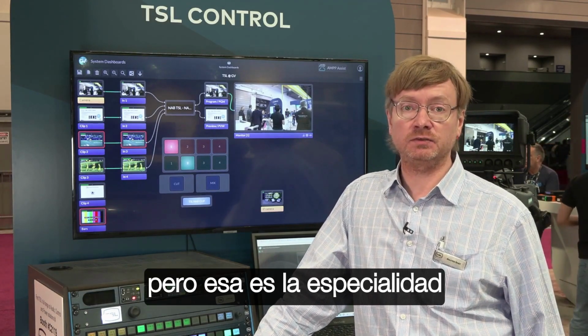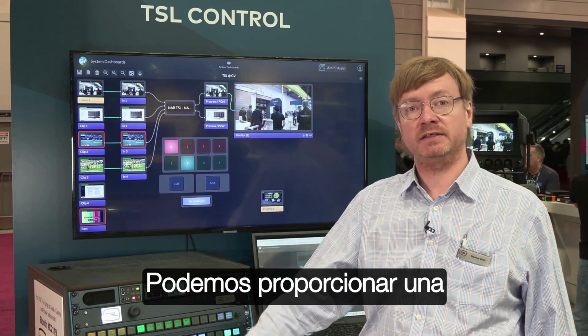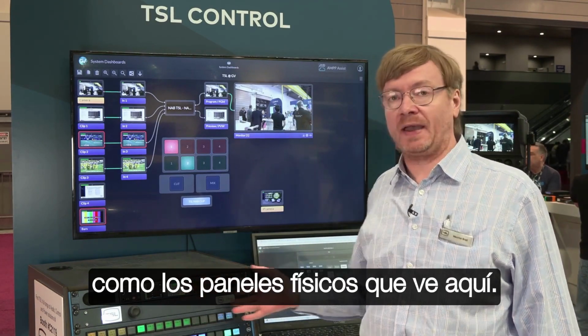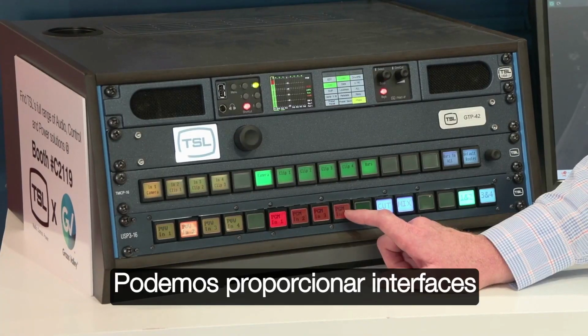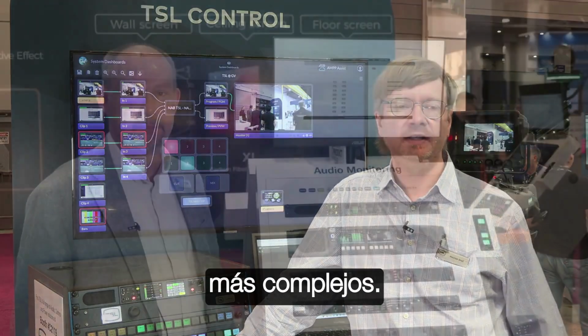But that's TSL Control's speciality. We work with all the industry protocols, with all the vendors. We can provide human interfacing like hard panels you see here. We can provide machine interfaces, whether it's simple GPIs or more complex protocols.